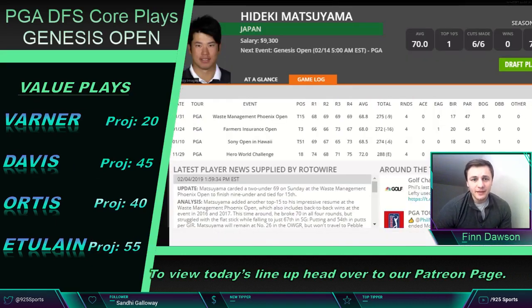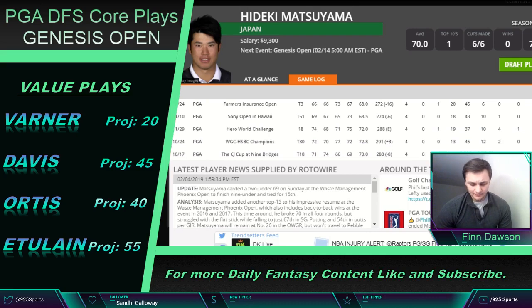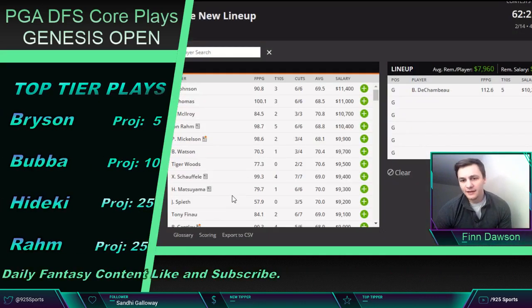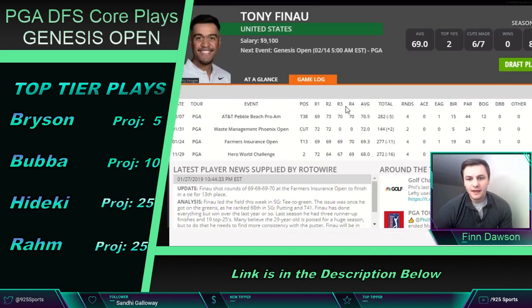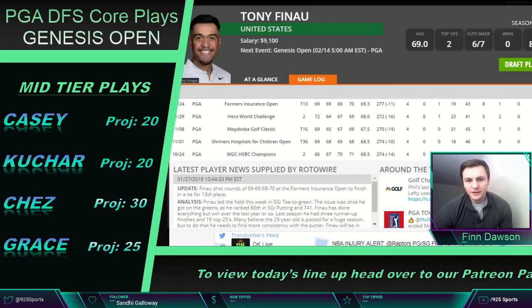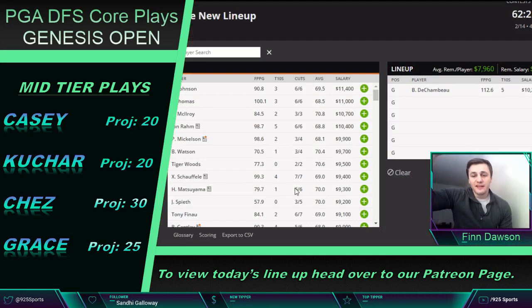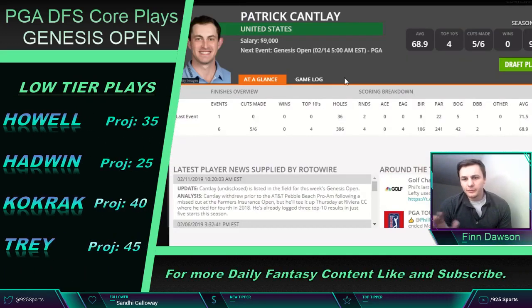Hideki Matsuyama's a play that I really do like, though, as well. He should be able to make the cut at this event. But in 2017, he missed the cut. 2 years before that, he had T11 and T4. So he's a play that I really do like. Hideki is 11th in driving distance, so I don't mind him as well. Tony Finau, not going to be as popular of a play. But this range from Finau to Dustin Johnson, you can really play any of them, and I really don't mind it. Let's get a little bit lower into the plays that I really do like.